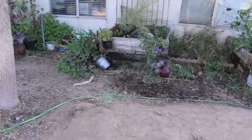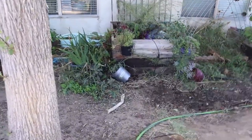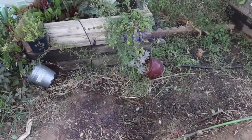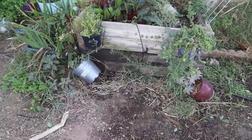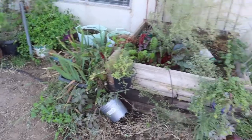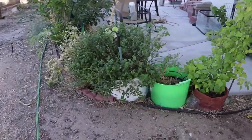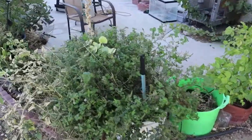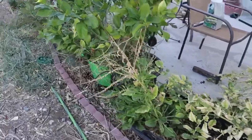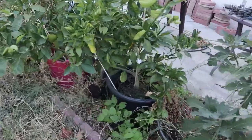Wow, and some of my planters blew over to the side. These guys are low to the ground. I wouldn't think that they would fall over. But they did. Shoot. Okay. And then a number of things just got blown around. Stuff that I had stacked off to the side or whatever just got blown around.